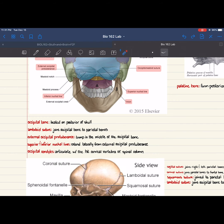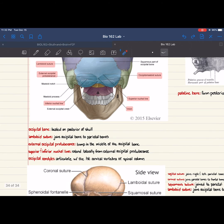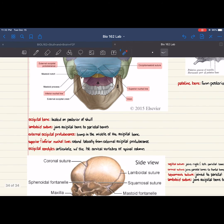Then we have the external occipital protuberance, which is like this sort of bump that's in the middle of the occipital bone. It's in the name protuberance, so it does indeed protrude. And then we have the superior and inferior nuchal lines, which extend laterally from the external occipital protuberance. You can see these very faint lines that I'm highlighting right here.